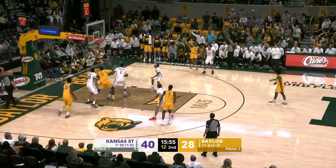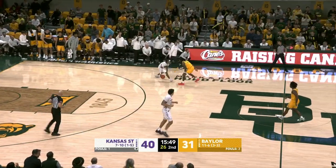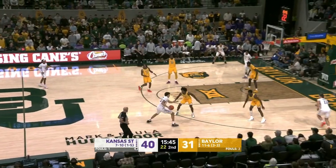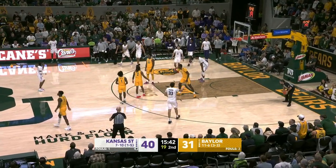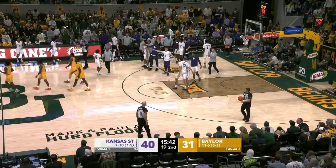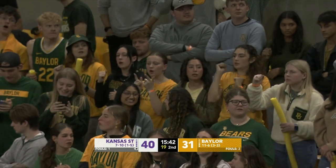None from the wing, and he rattles in, answering a 3 of his own. They really needed that 3. Nunn has to have a much bigger half because he didn't do anything in the first half. His first bucket of the game. He's 1 for 6 from the floor. Knocked out of bounds, K-State ball. In a game that is so important to both teams, it's Kansas State right now, up by 9.